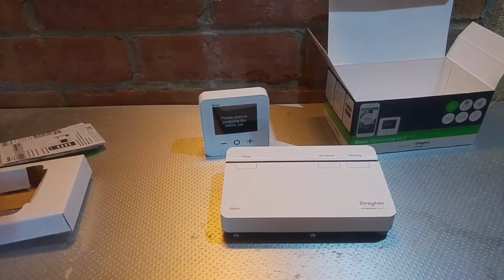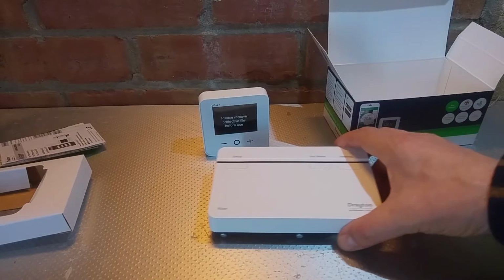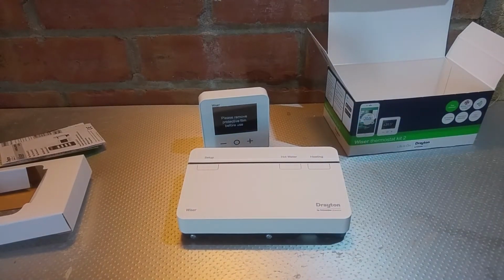I do want to put a caveat in at this point that I'm not a boiler engineer, and if you're not experienced and don't know what you're doing with basic things like electricity and being able to read simple diagrams and things like that, don't think you should attempt this. But it does look relatively simple, so I'm confident I've got the skill set to do this. But just don't go fiddling around with electronics if you don't know what you're doing, because you could hurt yourself.